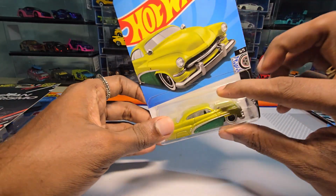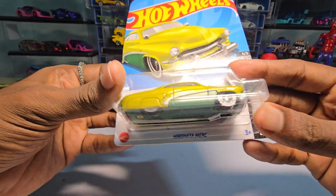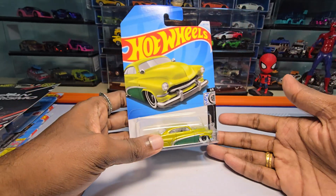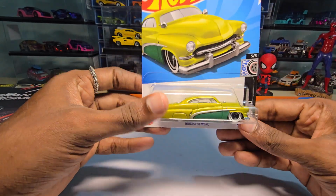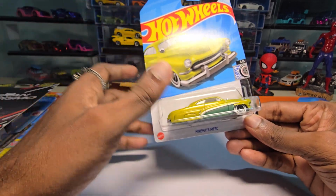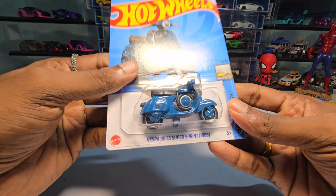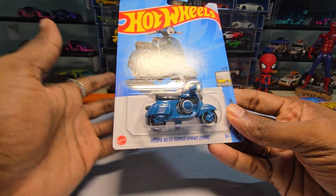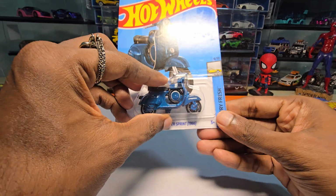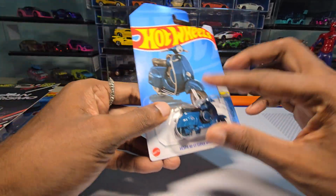Another one of my favorite castings in this particular set, the Hirohata Merc. I think this is the only one in the box, if I'm not wrong. At least in the boxes which I went through, this was the only one. And this one is the Vespa 90 Super Sprint. I specifically bought this for my wife. She really loved this one, so I went back to the shop. Luckily, they had one, so I bought it.